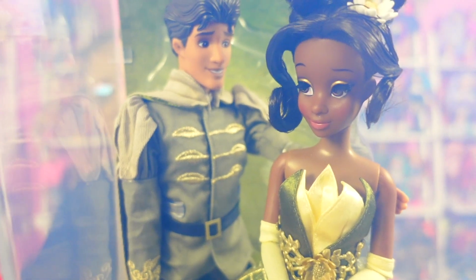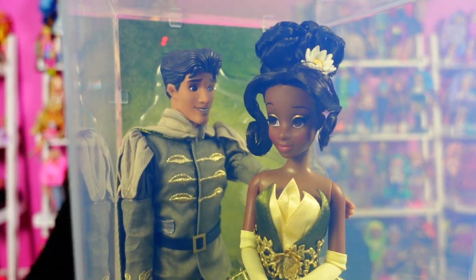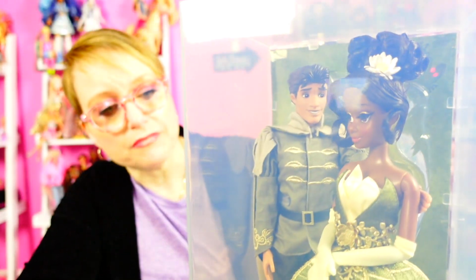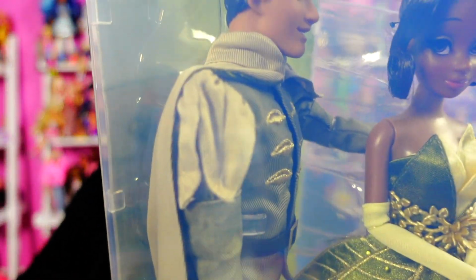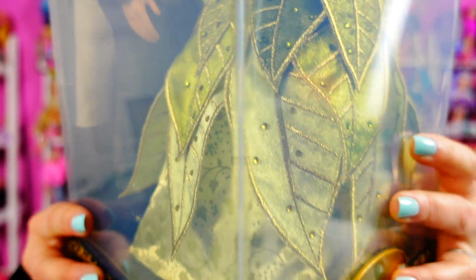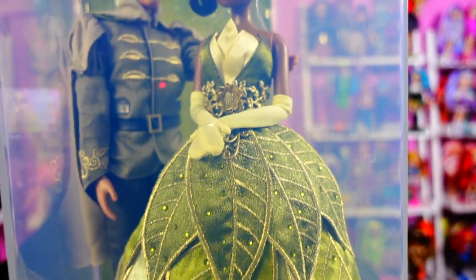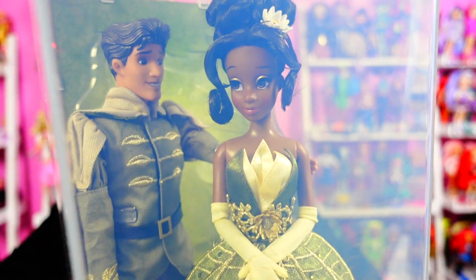This is one of my absolute favorites. Like, you can see how cloudy my acrylic has gotten on this. It's really a bummer. But even Naveen's clothes are just really good quality. Look at how beautiful that is in her gown. Oh, her gown. It's so beautiful. And she just looks absolutely lovely.